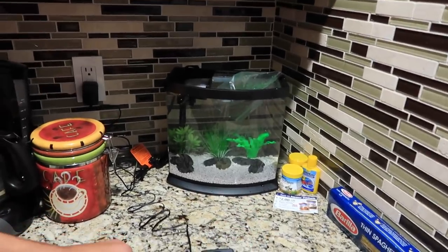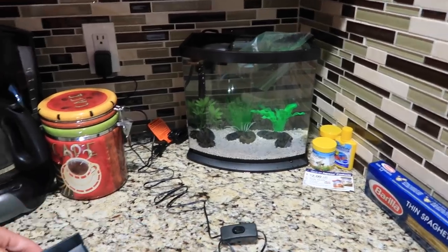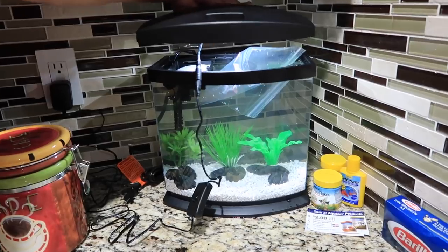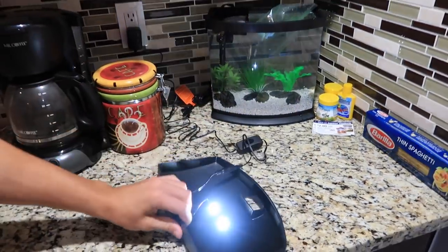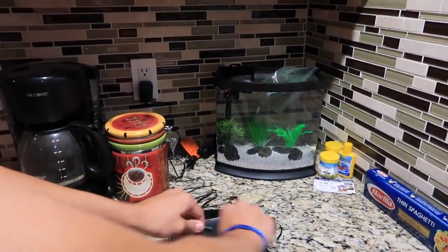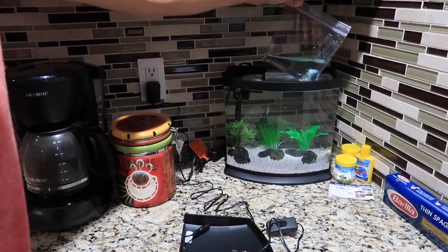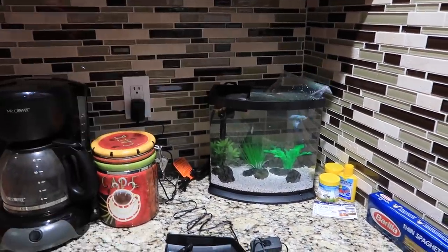Alrighty, so I just plugged in the lights while he's acclimating. Look at those LEDs. Brightening it up. That's how it'll look right there. So we are gonna give that a little bit. Obviously I'm gonna unplug this, wait till this guy's ready to come out, pour the water out of here into there, we should be set.